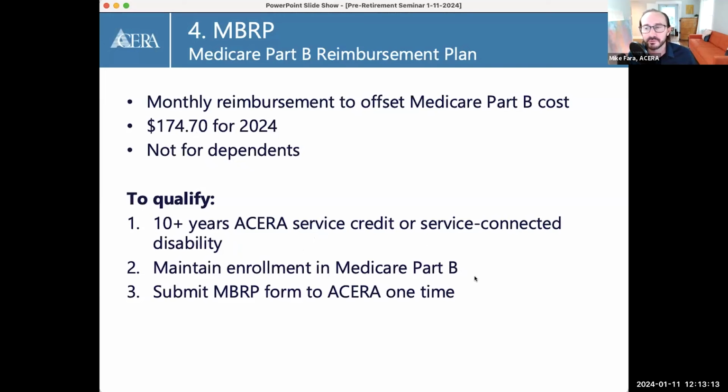So at the time that you transition into Medicare, you need to remember to do this. In our educational materials that we will send out to you, you'll get a letter when you're becoming Medicare eligible. We will point you back to this and remind you to do this, because we don't pay the benefit retroactively. But it is a pretty good deal that you're getting an extra $174.70 in your check, and it offsets completely the cost of the lowest premium that Medicare Part B charges for you to be enrolled in that.